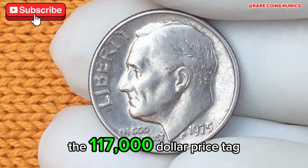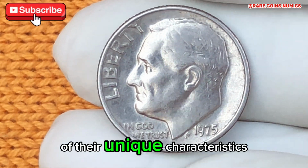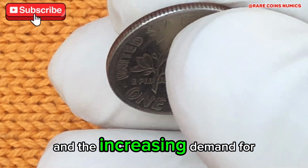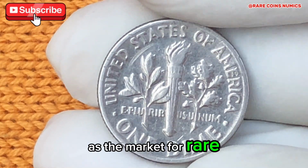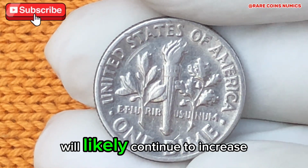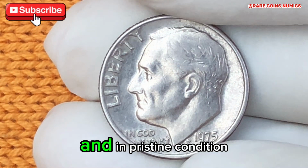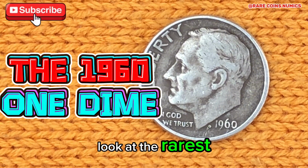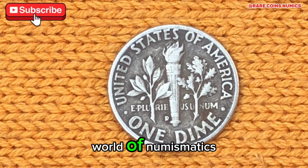The $117,000 price tag for these rare dimes is not just a reflection of their unique characteristics but also a sign of the growing interest in error coins and the increasing demand for rare and collectible U.S. currency. As the market for rare coins continues to grow, coins like the 1975 dime will likely continue to increase in value, especially as fewer of them remain in circulation and in pristine condition. Now, let's take a closer look at the rarest and most valuable top 10 dimes of all time, truly a contender in the world of numismatics.